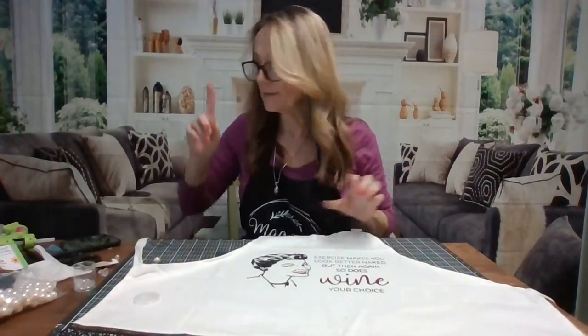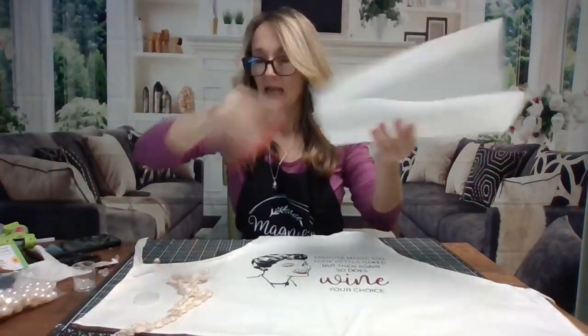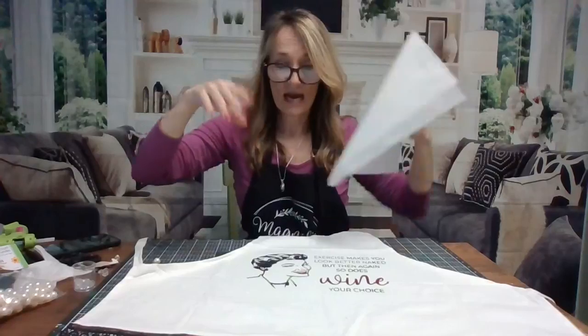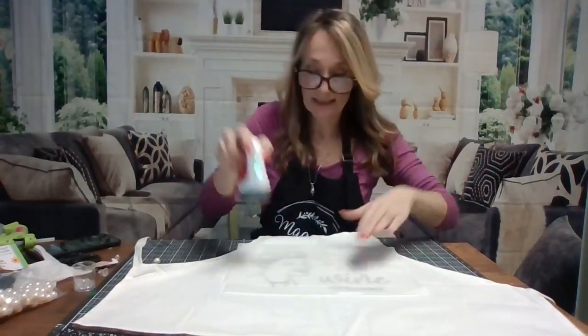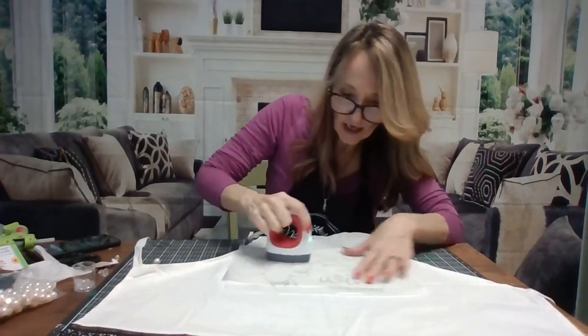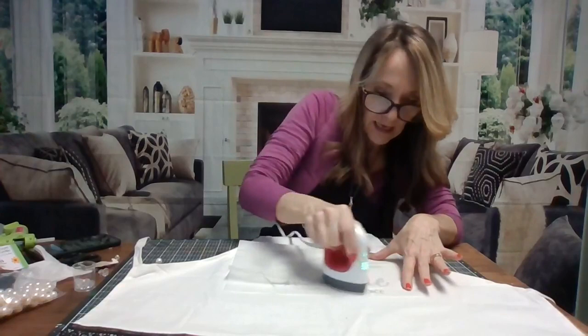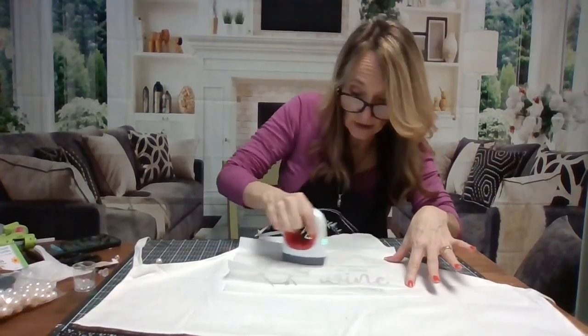All right, so next thing I'm going to show you that I do, just to make sure, uh-oh, that took a tumble. Just to make sure that everything is dry, I like to use a piece of parchment paper and go over it with my mini heat press. You could use an iron or whatever. I'm just going to be super careful because I don't want to get ink all over me, and I don't want to ruin my project, especially after I have applied that adorable lace.